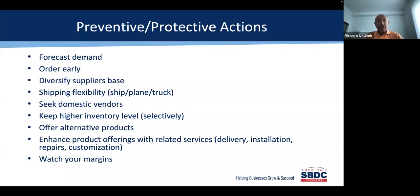When there are issues like that, you might try to keep a higher inventory level, but selectively. Inventory is something you don't want to have unless you need it, but it's something you want to have if there's a risk of having a stock out.